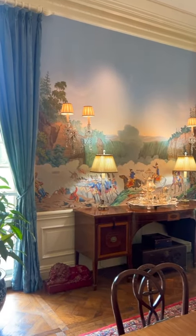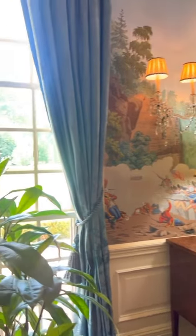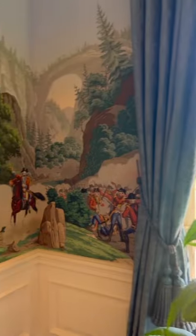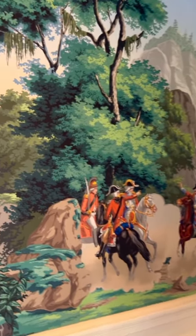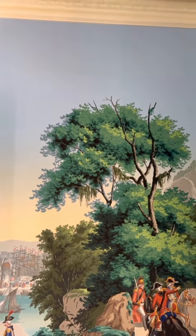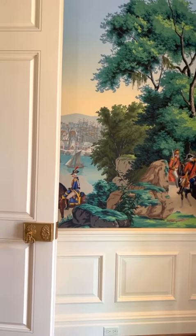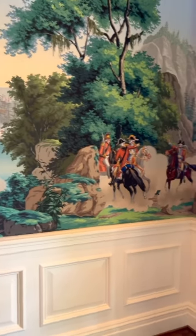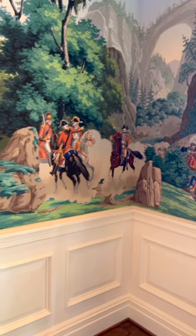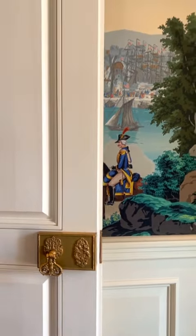This is Zuber, which most of you probably know. It is hand painted in France. It's hundreds of years old, I don't know how many. I have a book on it, but each panel is hand painted in France, and this is the American Revolution. What's fun about this wallpaper is that it is actually what is in the White House. A lot of times you will see the presidents standing in front of this wallpaper, giving their daily briefing or something when they're not doing their official podium at the lectern deal.